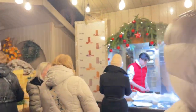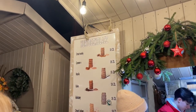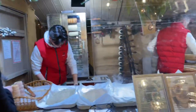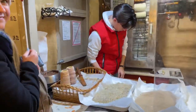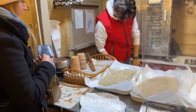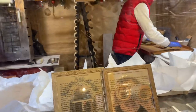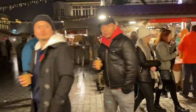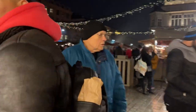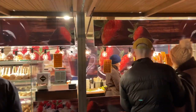Chimney cakes. I still haven't had a chimney cake. 2 years in Krakow and I didn't get a chimney cake yet. They kind of look dry to me. There's a way to alienate half my audience in one go. And in the morning, I'm making waffles.